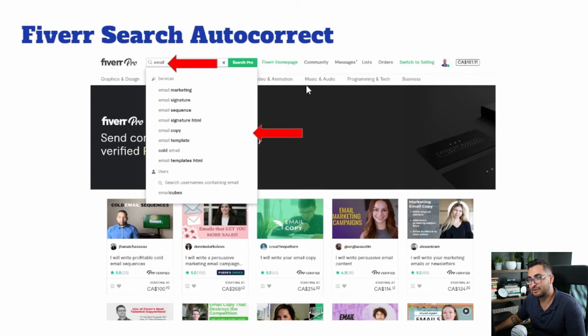And this is just an example of Fiverr's autocorrect feature. So up here I typed email and then it autocorrected it to this list of potential keywords: email marketing, email signature, email sequence, email signature HTML, email copy, email template, cold email, email template HTML. These are all great examples, and these are actually solid keywords that you might want to consider using for your own gig. So I know I used email as the example here, but regardless of what you're doing, put the first word of the service in the search bar and see what it spits out, and think about whether or not these might be solid keywords that you want to use for your gigs.